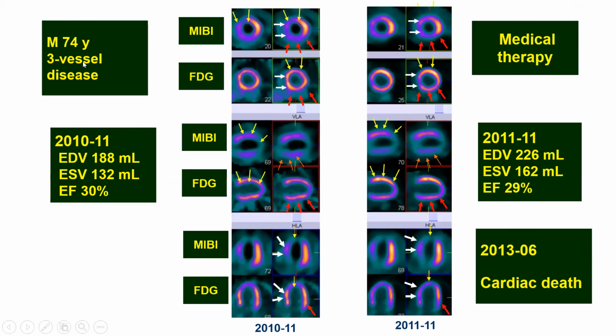Let's see one case, 74 years old, 3 vessel disease. This is a rest study, and FDG PET study, showing a large amount of viable myocardium, but the patient refused surgery. One year later, on the follow-up PET study, look at the septal wall. The perfusion shows no difference. However, the metabolism is significantly decreased. The large amount of viable myocardium in the septal wall has now become scar, and the EDV was enlarged. Two years later, the patient suffered cardiac death.